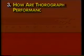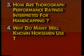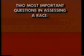How are Thoro-Graph performance ratings interpreted for handicapping? Why do many well-known horsemen use Thoro-Graph to buy and claim horses and manage their stables? Let's get started with an explanation of what goes into Thoro-Graph performance ratings and how and why they are used.